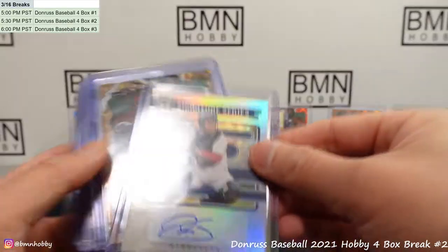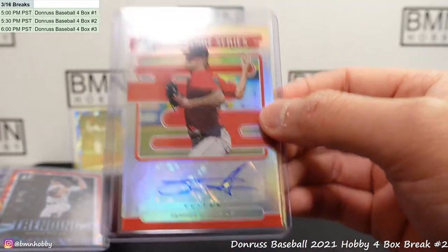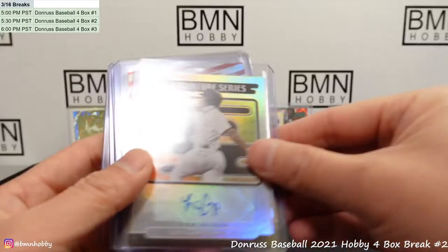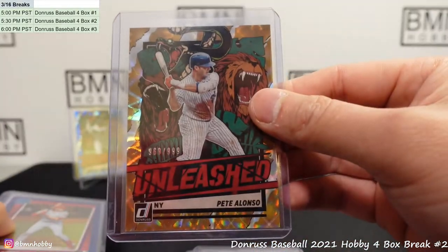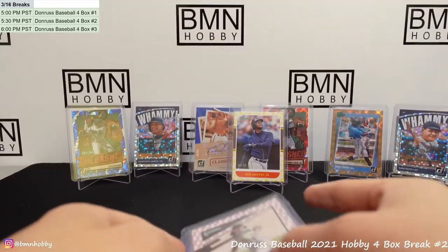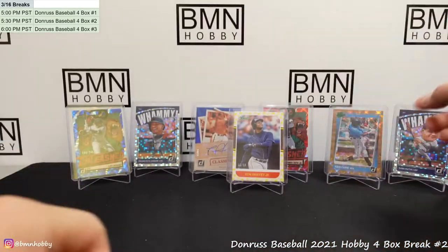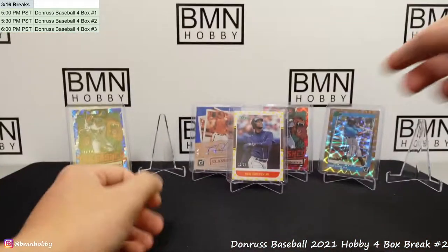Tristan McKenzie auto. Ryan Jeffers auto. Nelson Cruz to 999. Tanner Houck auto. Trending Dustin May. Campusano auto. Mike Trout, 2021. Unleashed Alonso. Alec Bohm, rated rookie. And Chris Paddock, to 100. Up here, we have the two whammies. So that's pretty cool. Babe Ruth and Lindor.